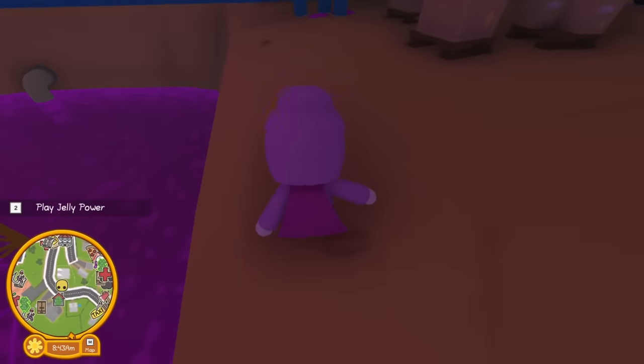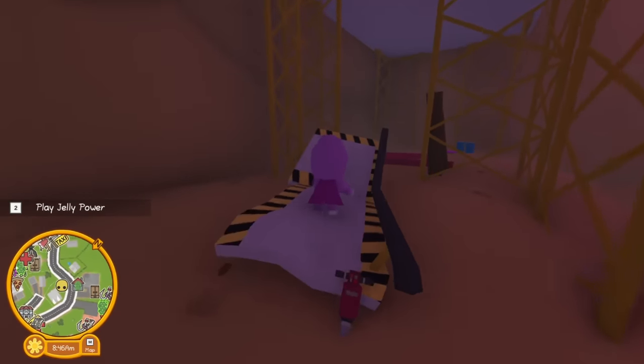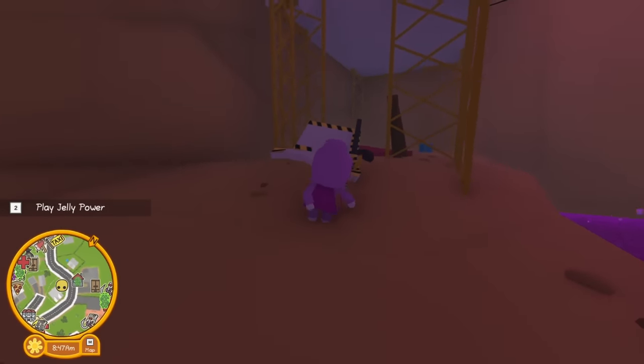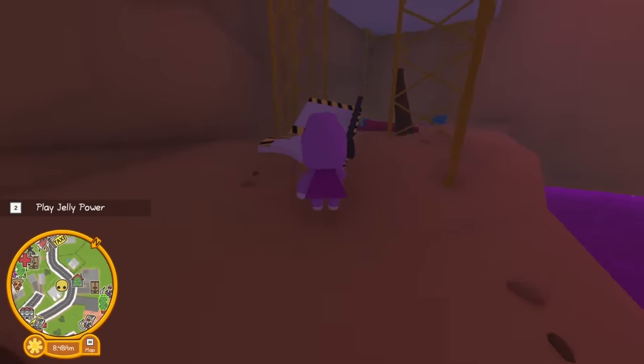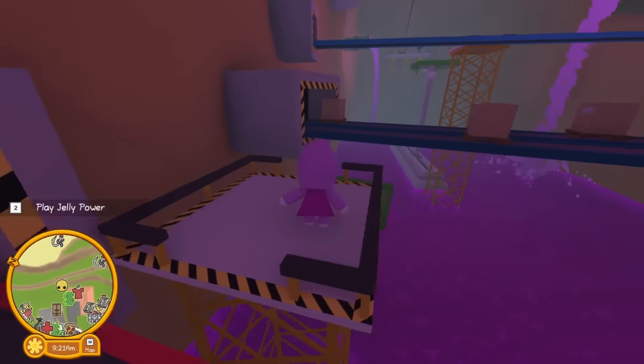Not seeing anything down there or here either. Okay, there's a present out there and I aim to find it. Is this a jackhammer? Can I have this? So I am currently making my way towards the end of this entire obstacle course thingy over here.